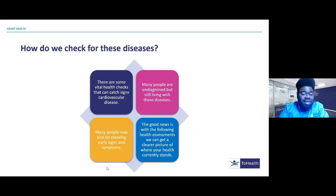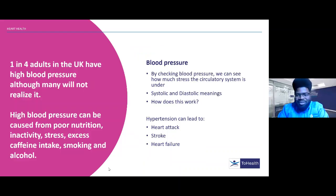The good news is that with the following health assessments, we can get a clearer picture of where your health currently stands. So let's have a look at these health assessments. Your first one is blood pressure. This is how much stress your circulatory system is under.